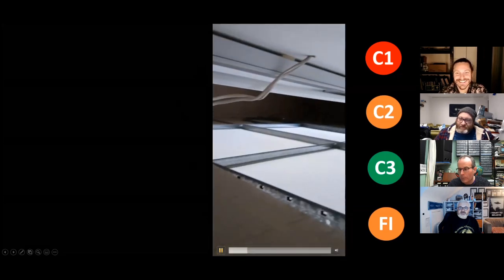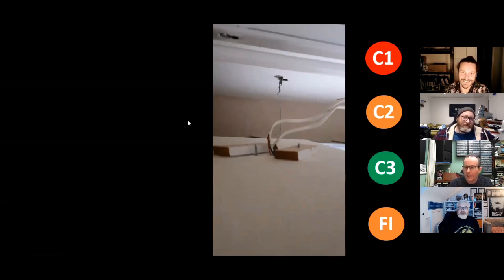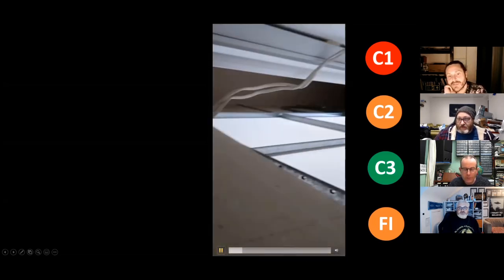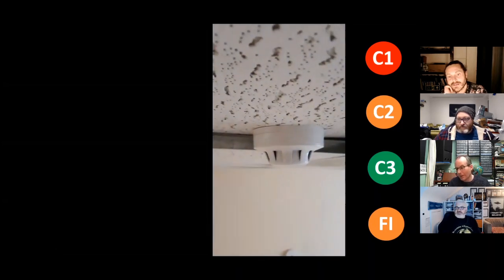My God. Right, let me run the poll because this is a fascinating one. All right, guys and girls, tell us what you think. So this entire system is in twin and earth. It was wrong from day one then. It was never put in properly. Don't the NHS have some sort of standards?